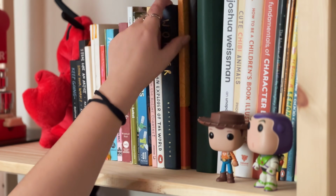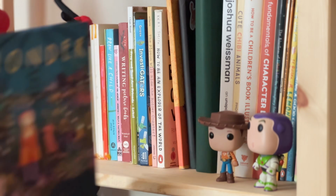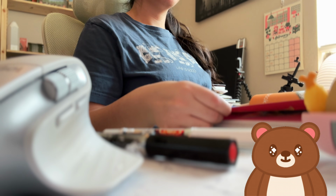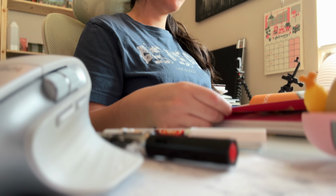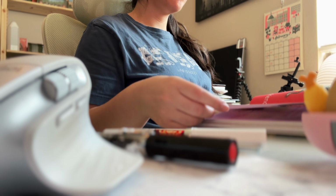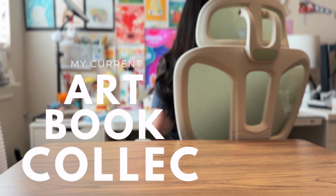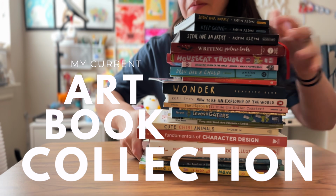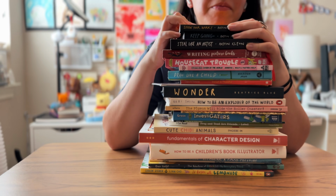The books in my collection are specifically relevant to art and illustration, as I am a self-taught illustrator who also runs a small art business from home and who also has the goal of one day being a children's book illustrator. Today, I'd like to share my art book collection with you, as I think these books offer incredible insight into art making, but also highlight many of my current favorite artists.